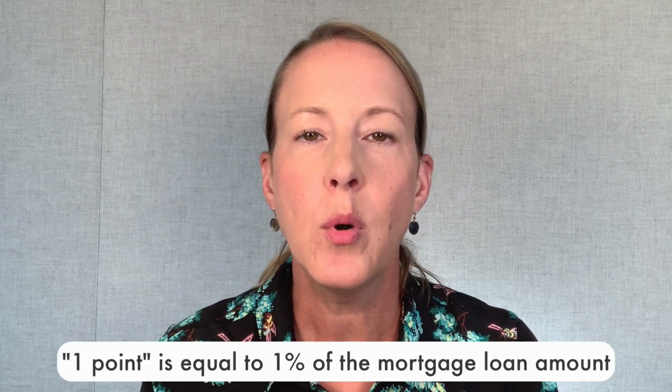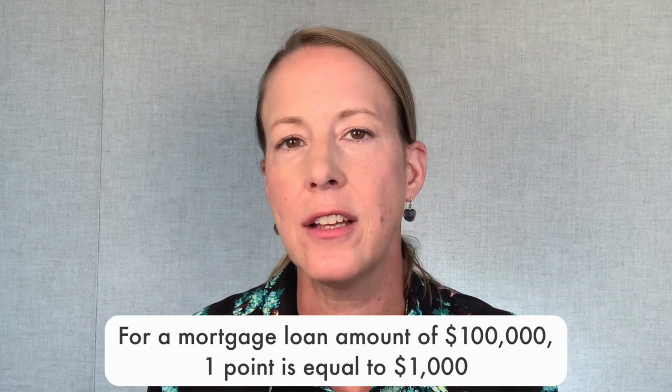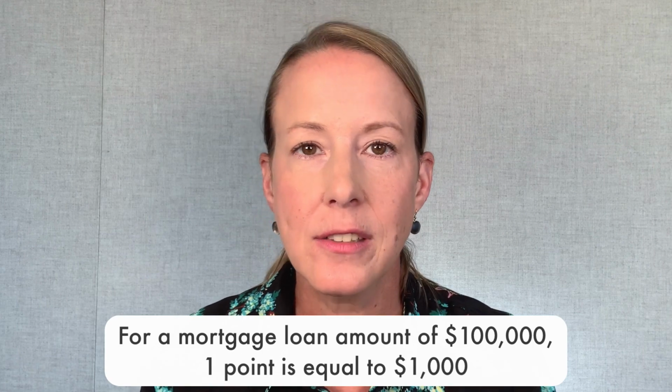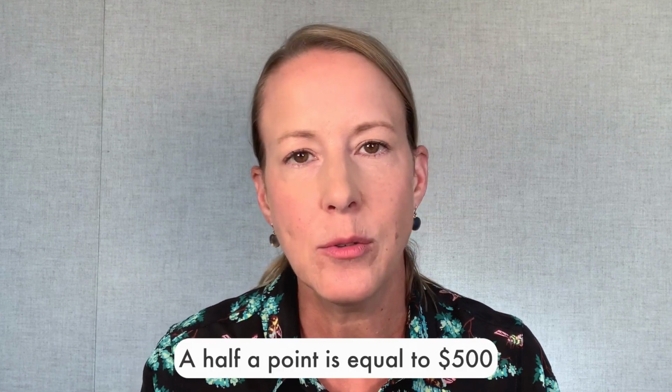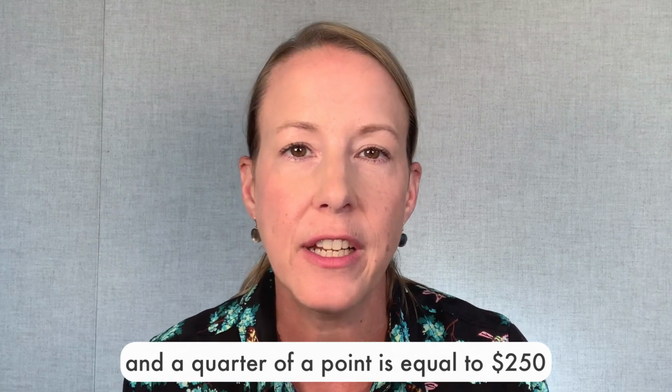First, what is a point? 1 point is equal to 1% of the mortgage loan amount. So let's say you're getting a mortgage for $100,000. 1 point is equal to $1,000. A half a point is equal to $500, and a quarter point is equal to $250. Does that make sense?